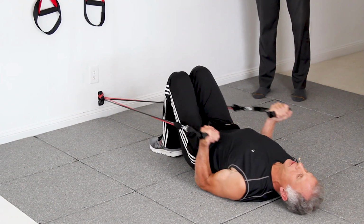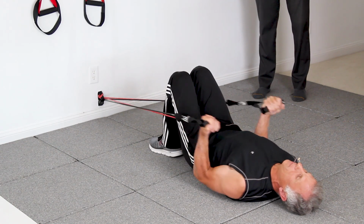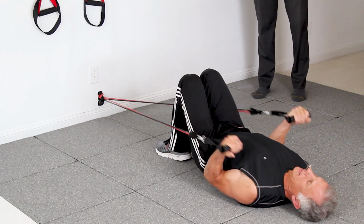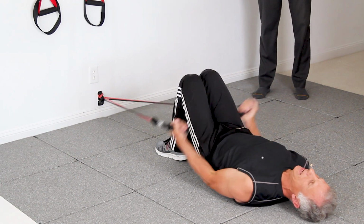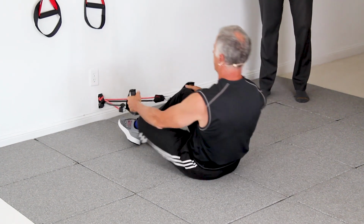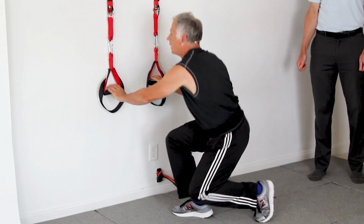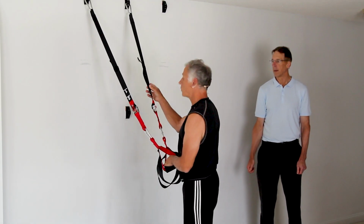Now, if I want to make this more difficult, I either add some resistance by putting another band on, or I just simply scoot my body further away, and it'll make it tougher even yet. So I'll do these, and then I have some other exercises I'll do. But I do come back later in my routine, and then I double up on my biceps with the suspension straps, which I really like.